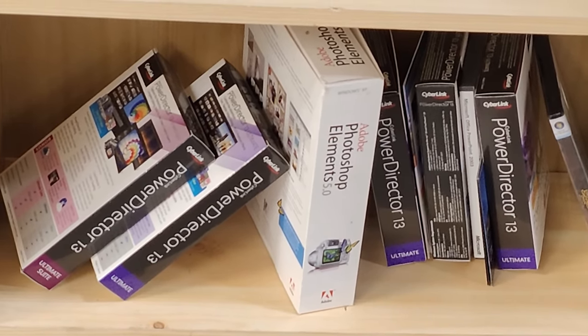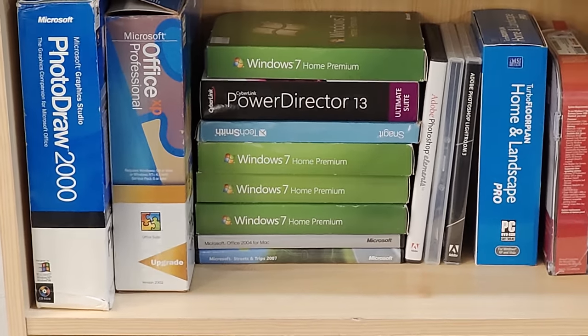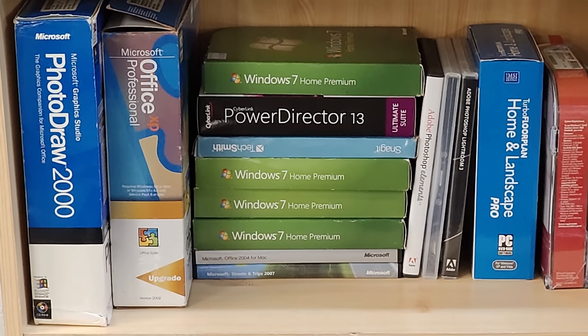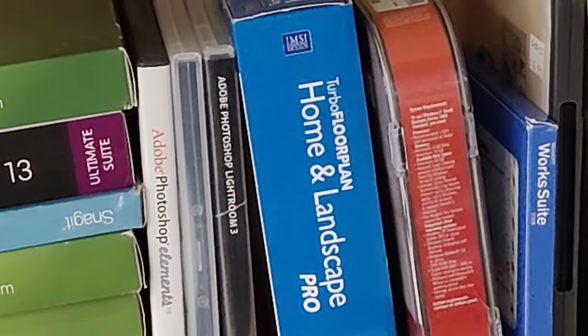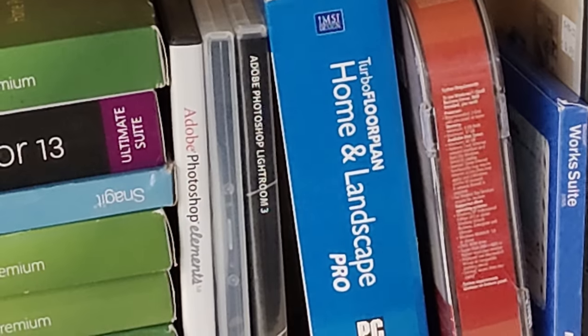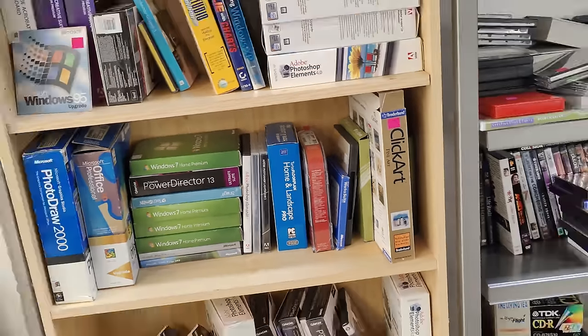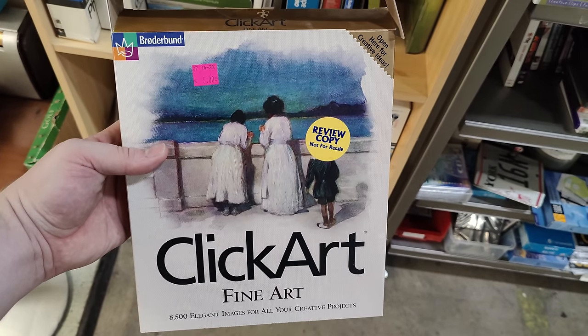We got you covered with Photoshop Elements. We got a PhotoDraw 2000 from Microsoft. Never even heard of that. Office XP, the last version that was usable. A whole stack of Windows 7s. Turbo Floor Plan Home and Landscape Pro from the same people who made TurboCAD 3D. I'll bet that slaps. Then we got the Broderbund ClickArt, 8,500 elegant images for all your creative projects.